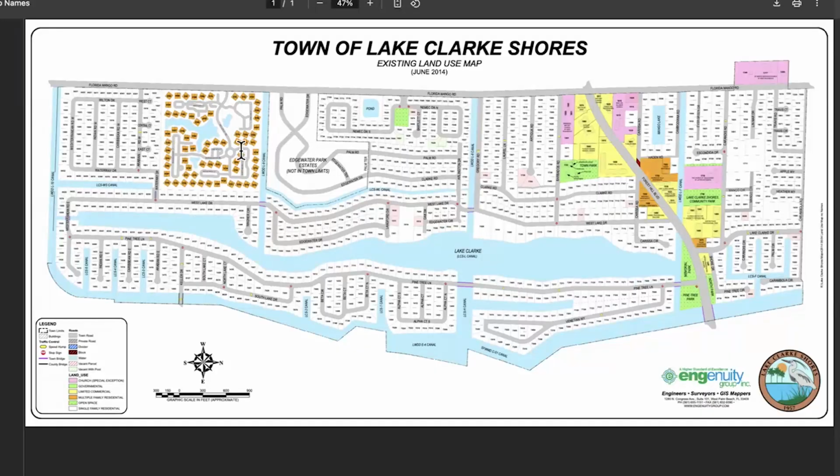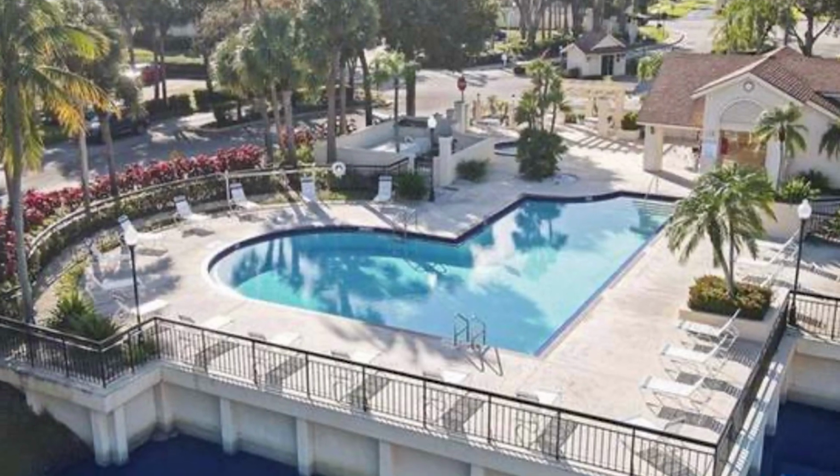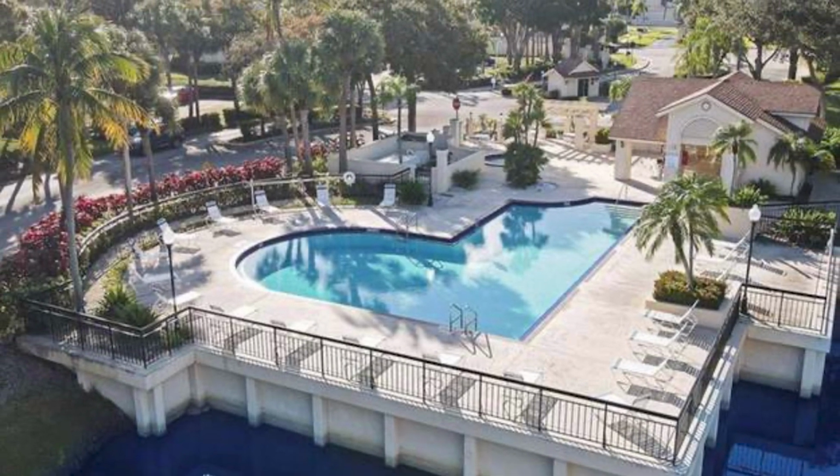And right here is a townhome community that's part of this community. So it's mostly single family homes, and then it has this townhome option. So it's an interesting living choice.